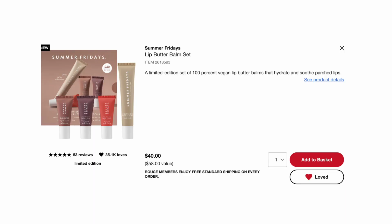I have a little note here on mine because I wrote to check the brand's websites for stuff that's already going out of stock. They also, I believe, are going to have 20%, if not more. That's for Summer Fridays, for example. I wanted their little holiday set, the trio, because this is an amazing lip balm. But it's sold out. I don't even think it's coming back because you can't even click it, can't add it to cart, can't do anything. So I'm going to their website and try to get it there.